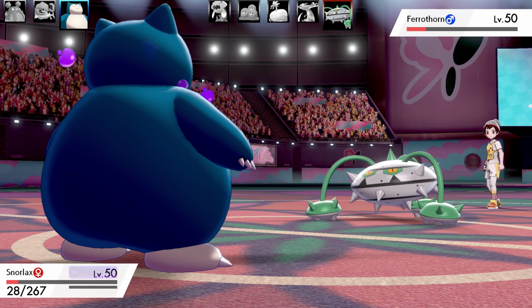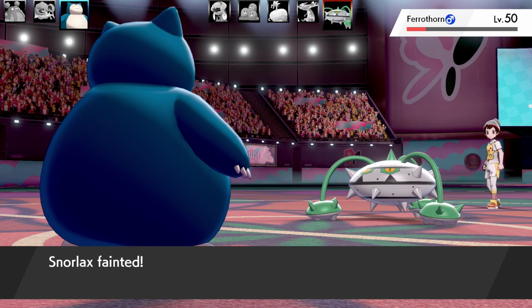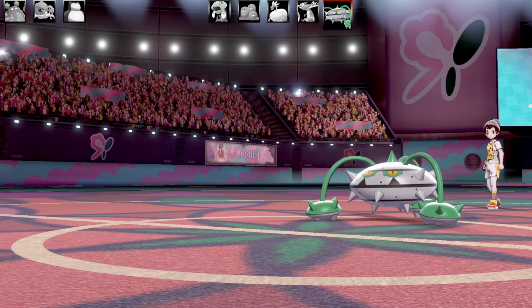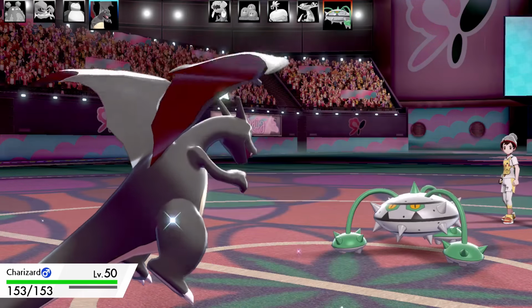You could definitely run Rest on this set, so after its GMAX runs out, you could most definitely go for Rest. I just went for a little bit of a fun Belly Drum set. The problem with that one is you just get outsped and eventually you get taken down, right.